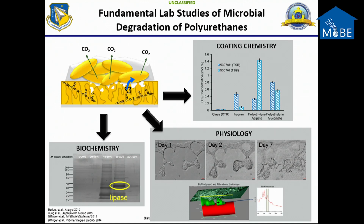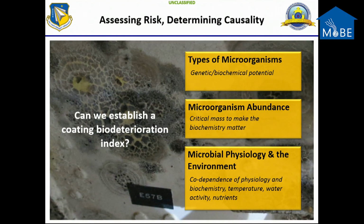But you can only get so far with lab studies. At some point, you have to go out into the real world if you want to make an impact in that real world and determine what you can do there. And so what we'd really like to do is to be able to assess risk and determine causality in some of our aircraft.